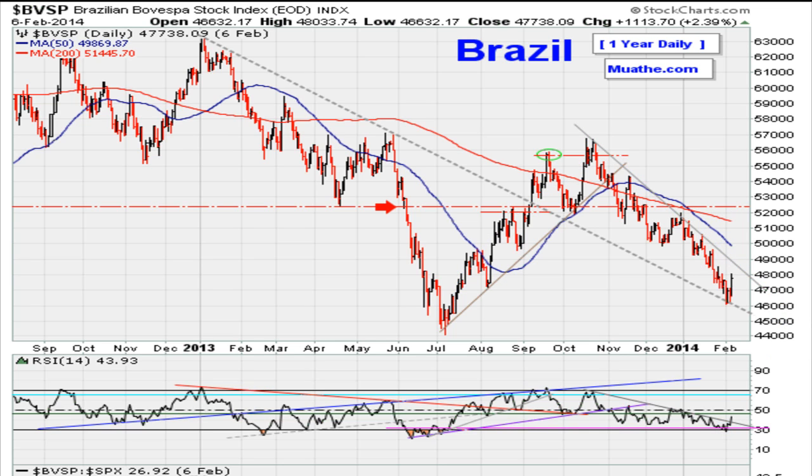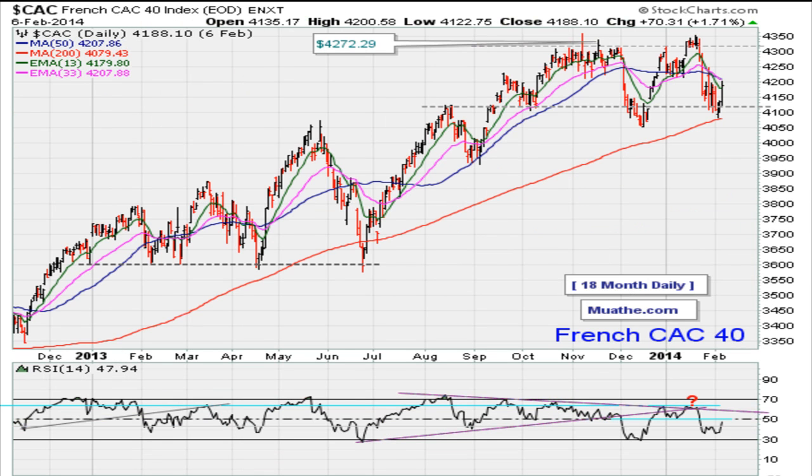Now if we take a look at another world market, let's take a look at the French market from a daily chart. You see that we bounced off the 200-day moving average, which is nice. We also seem to have held this previous high here, so this general area, which you can draw like this, is standing as support. Don't forget, again, the 200-day moving average is holding there.